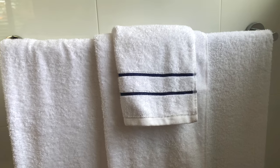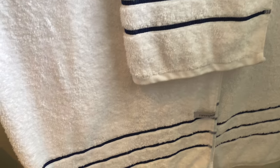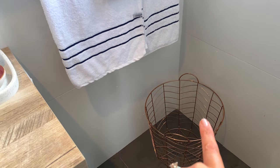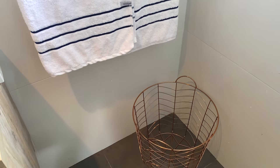And I do think that they look really lovely. The light's actually throwing and making it a different color, but they are very white with a really lovely navy white stripe. And my little washing basket there was from Kmart. It's just a little rose gold washing basket. But that's basically everything in the bathroom. I do have some Lush stuff that I'm waiting on. And when that arrives, I will show you that as well, because I love washing myself in Lush.